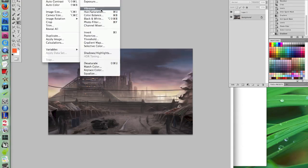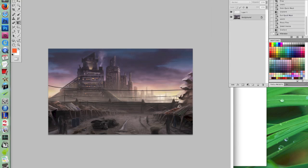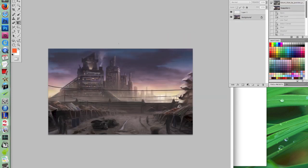I'm going to go back into adjust vibrancy and add even more vibrancy to it. Now all of a sudden, we have a lot more color in this image. Now if we go back to the original, look at it, see how very grayed out it is, and then it has a lot more color. Now you could accentuate that a little bit.